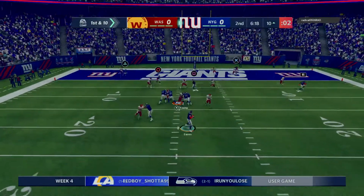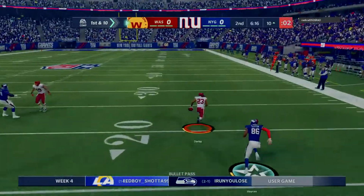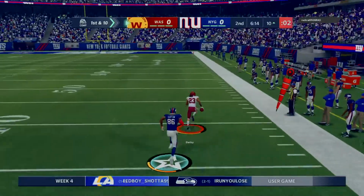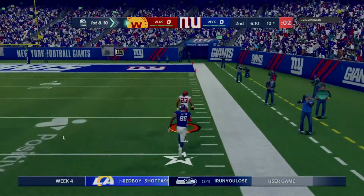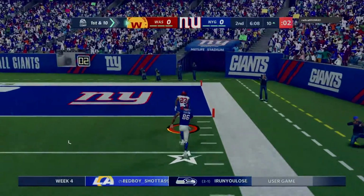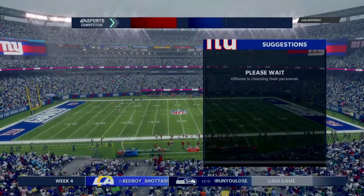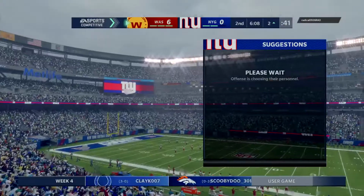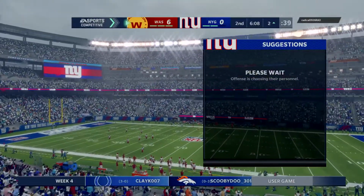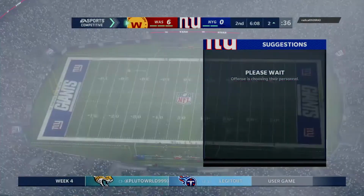Eason going to throw it out of the shotgun. Into double coverage, and it's intercepted. Picked off by Ronald Darby. He's at the 50, the 30, the 20. And he will bring this one back. It is a pick 6 for a Washington touchdown. The Giants going to go ahead and use the first of their timeouts. They'll have 2 remaining as we step aside here in this second quarter.